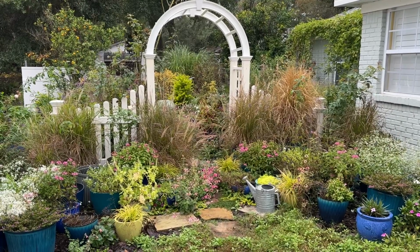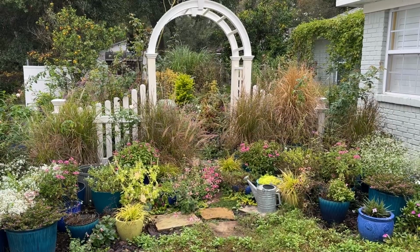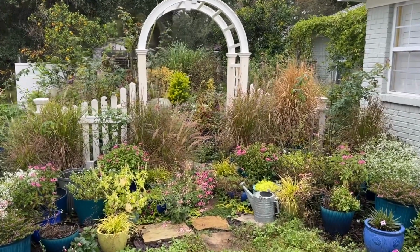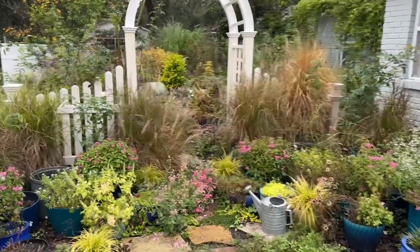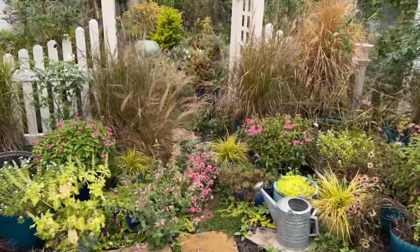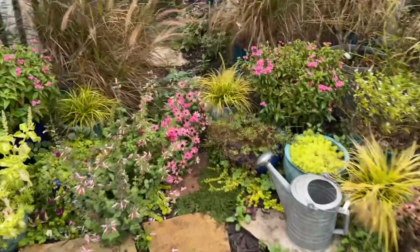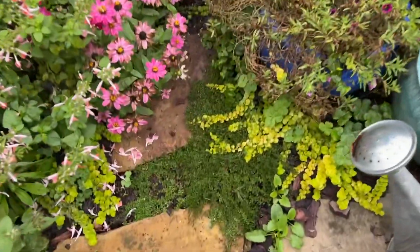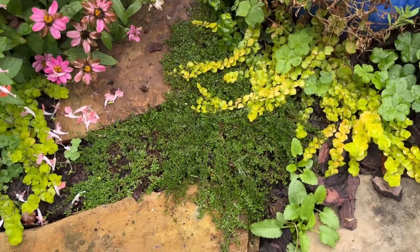With those grasses turning brown, it's really starting to look like fall over here. I have done nothing. But you know what? I did want to show y'all something.